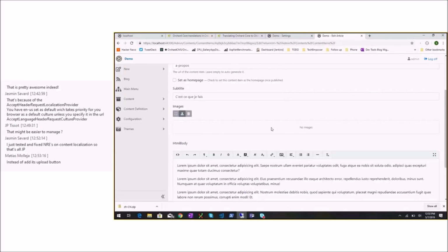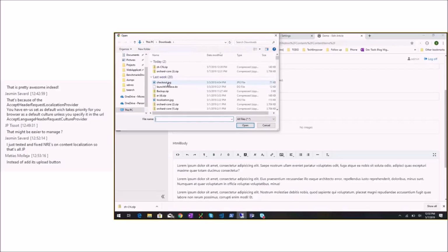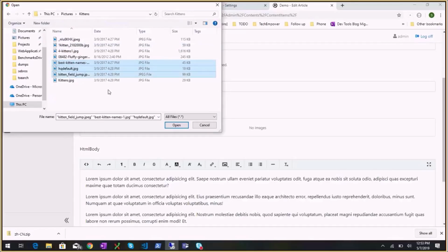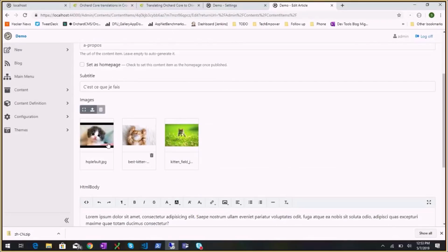If I click there, nothing. If I click here, then I will go to my pictures and I will add some kittens, three kittens, open, and they are uploaded. And these are not available in the media manager. They are only stored for this content item, and only accessible from this content item as a root.